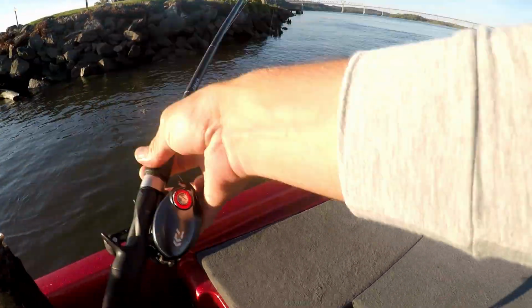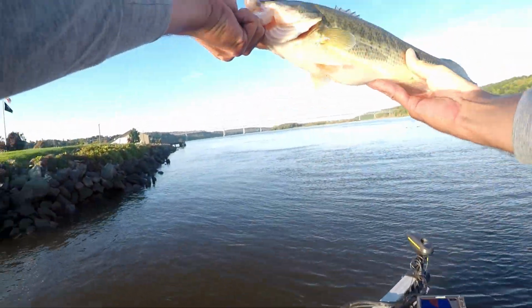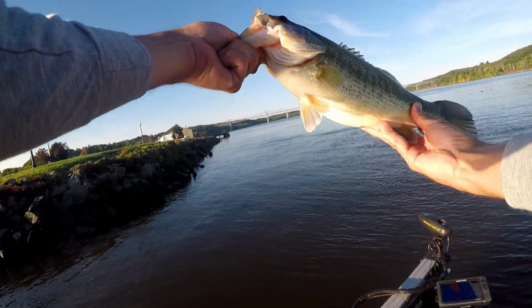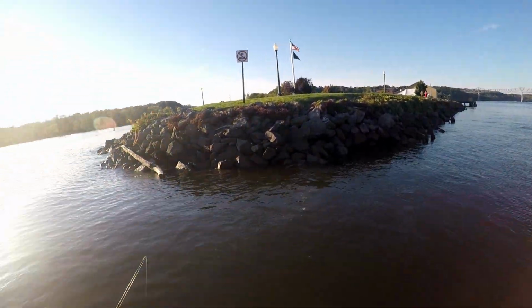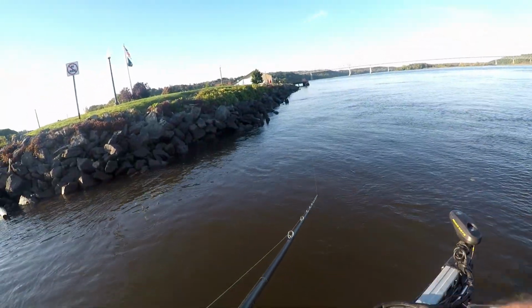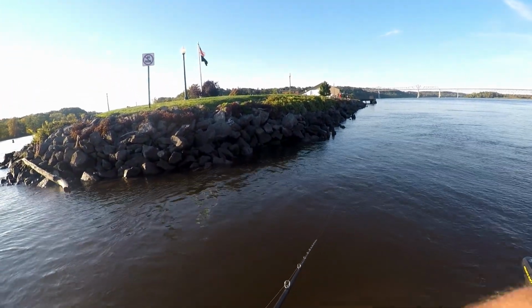So as predicted, this is the same spot I caught 2 at earlier. He might be 2.5. He's fat though, he might be 3. Same spot I caught 2 at earlier, came back, different tide. Looks good, current's ripping. Decent largie. Nice rock point, mouth of a creek. I didn't even know those pylons were there because it was so high earlier, they were underwater.